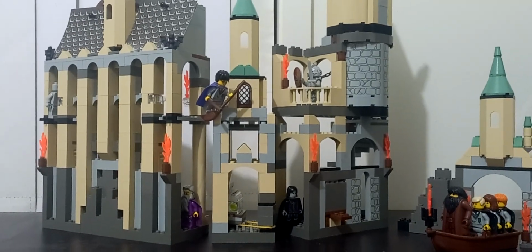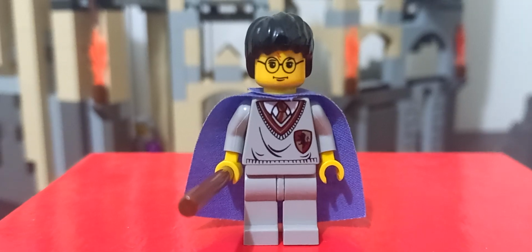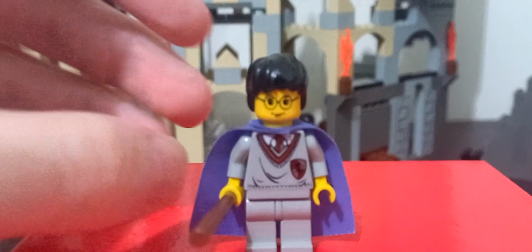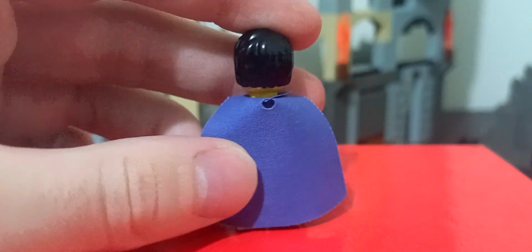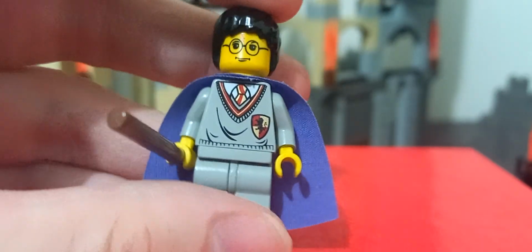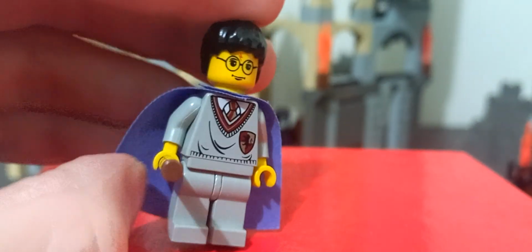Now, we shall take a look at the minifigures. First up, we have the boy who lived himself, Harry Potter, with the Invisibility Cloak variant in this, I think, discontinued blue, or like a shade of purple. I'm not really sure. And he comes with the scarlet and gold printing, or burgundy printing on the light grey, yellow printing. There's no back printing on him, nor is there back head printing.